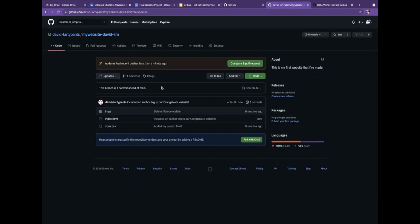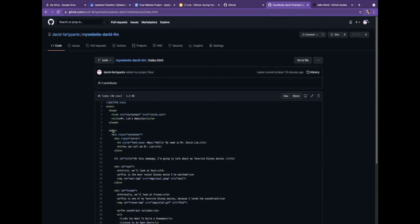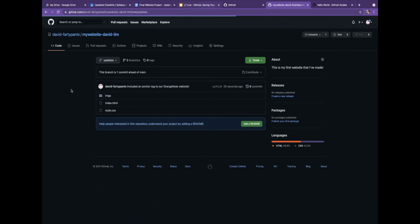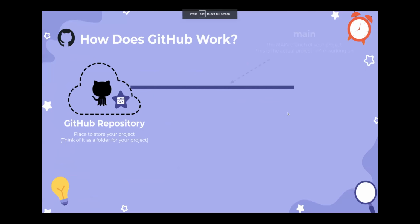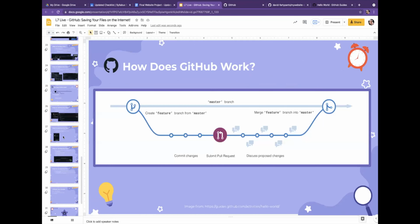In updates, it says on index.html, it has the anchor tag, but on our main branch, it still does not. Do you see how the anchor tag is not there? That's because we haven't merged updates and main together. So what does that mean? I'm gonna go back into our previous slides. We've made this main and we've made this updates branch, and then we've made changes, right? But the step that we haven't done is to actually merge them together so that this main branch has all the changes that we've made on this previous branch. So we're gonna be doing that.